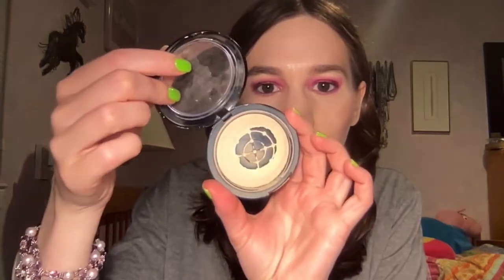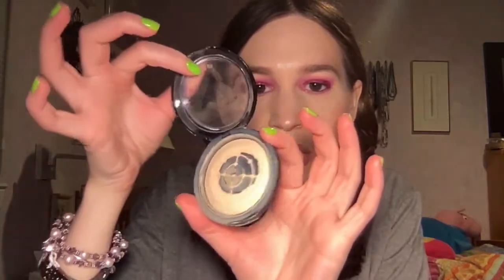So that's that one. And then the other one that I'm still working on is the Wet n Wild Photo Focus Pressed Powder. This is the progress that I've made in this one. So I have expanded the pan more in this guy, and this is what it looks like. And I use this pretty much for every lighter look that I do, like for natural makeup days. And you guys know I've had this for a while in my collection, and I absolutely love it.